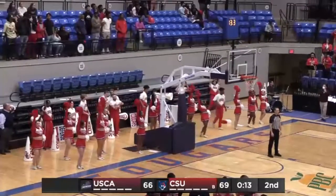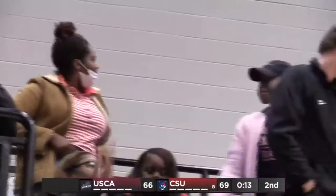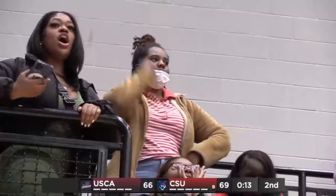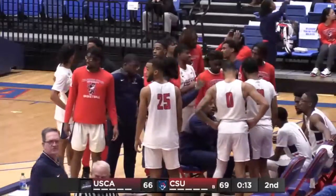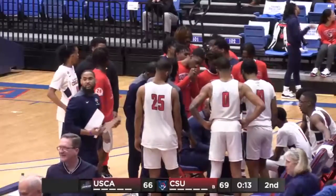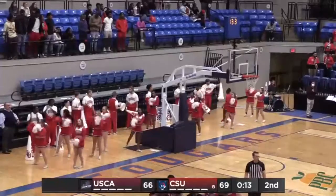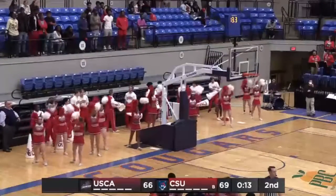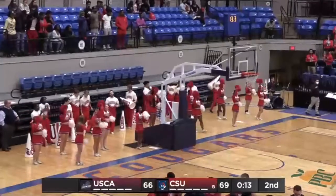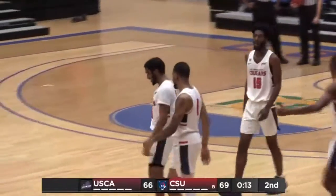Both sides are out of timeouts now. And the Pacers will have to go the length of the floor. The Cougars have outscored them 15-2 over the last 5 minutes of the game. And that was the point where they trailed by 10. Both sides out of timeouts.